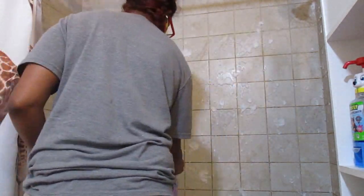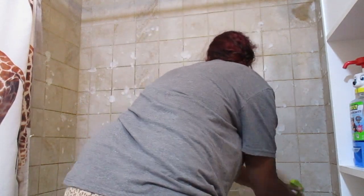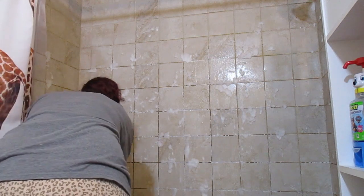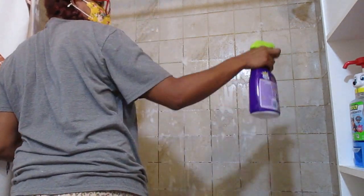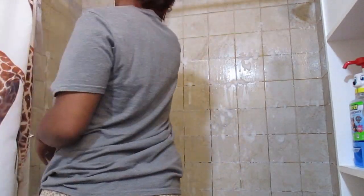The Scrub Free and the Kaboom work so well on the pieces in between the tiles that definitely needed my attention for some scrubbing. I ended up using a toothbrush because I don't have the bigger brush to scrub this with. So I wish I would have made it easier on myself and had a brush, but I didn't.